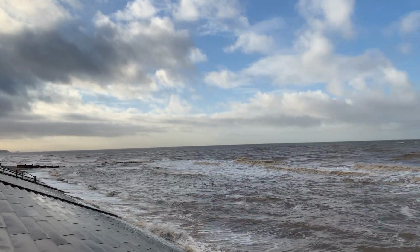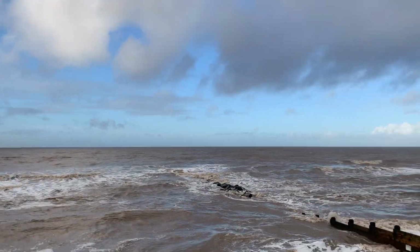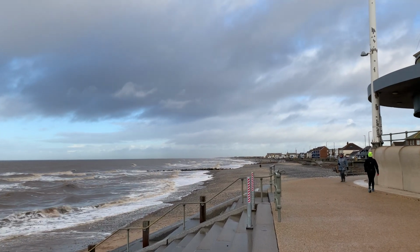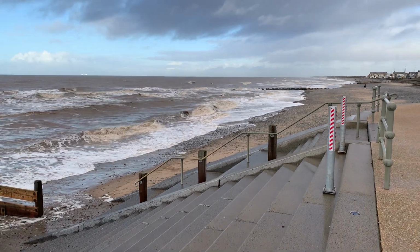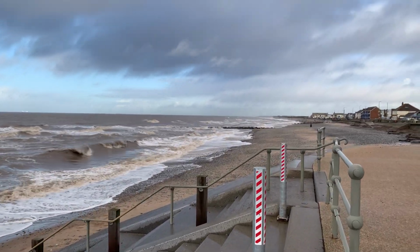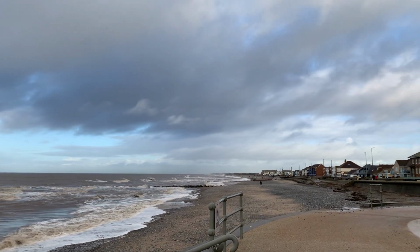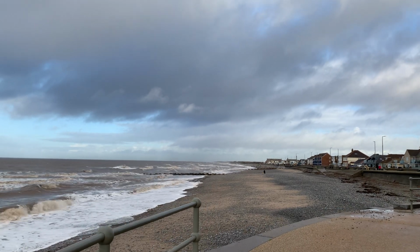And now we're going to do a video of Rossall Beach at Cleveleys, which is the shingle beach next to the stepped sea defences. The stepped sea defences end on this corner here, and Rossall Beach is the next bit as you go along towards Rossall School.